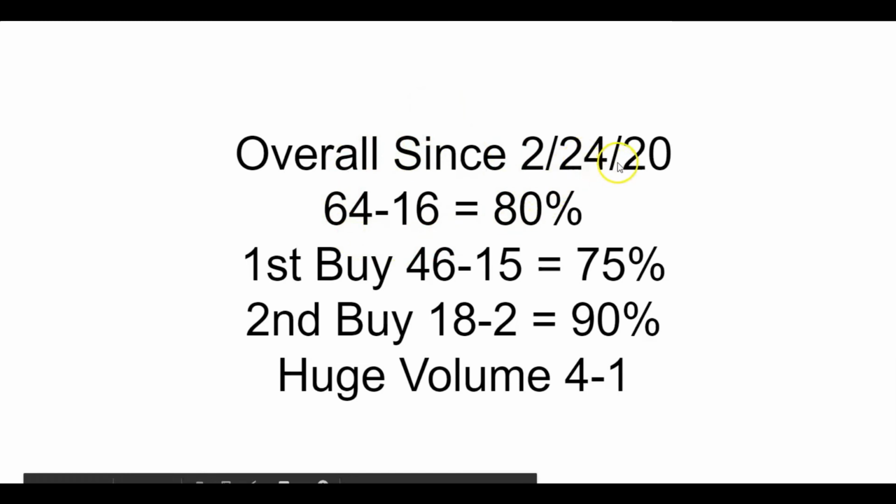Look at this. I started tracking this on February 24th, and it's actually more data than this. This is just when I actually started tracking this exact deal. I can take the data all the way back to last August, August 2019, and anyhow, the whole point is this. Look at this. Overall, I think I'm off by one number, but 64 and 16, that's 80%.